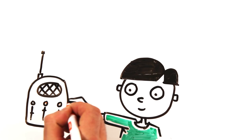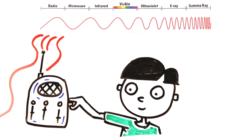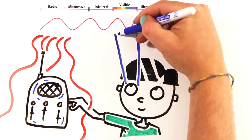When you tune a radio to a station, you pick up the information that is being sent out via electromagnetic waves at a particular frequency. In this case, they're radio waves. These waves mostly just pass through our bodies without interacting at all, but they're on the same spectrum as the visible light we see, just different in size.